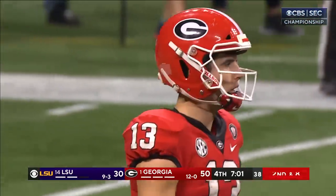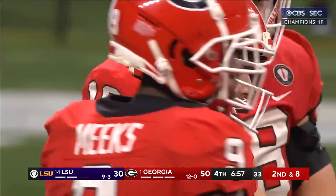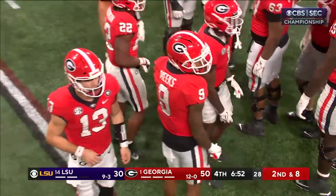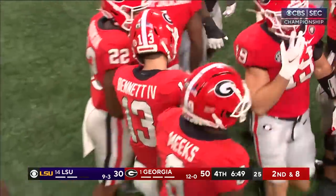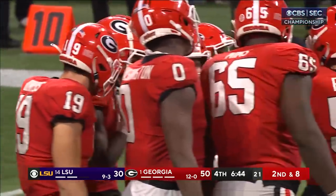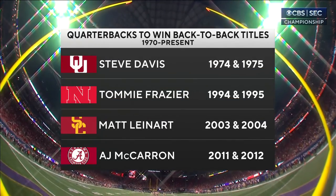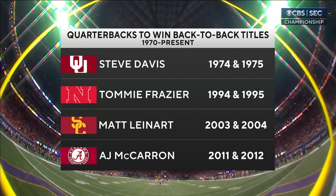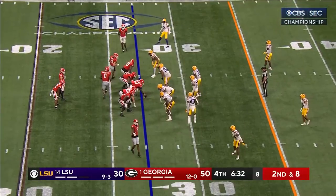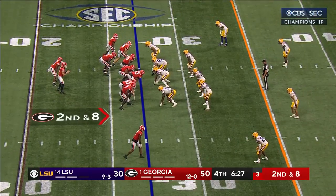But there's been non-NFL quarterbacks that have won this before, right? If Georgia repeats as national champion, you can count on one hand the guys that have won two national titles at the quarterback position. Steve Davis at Oklahoma, Jerry Tagge, Tommy Frazier at Nebraska, Matt Leinart, A.J. McCarron. Tim Tebow won two, but they weren't back-to-back. So that's pretty good company. Any national championship is good company. That's true.